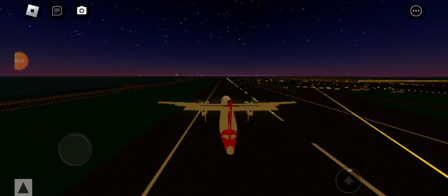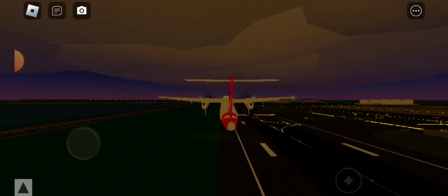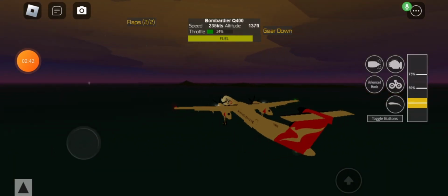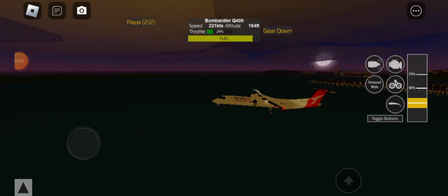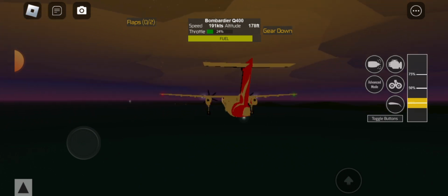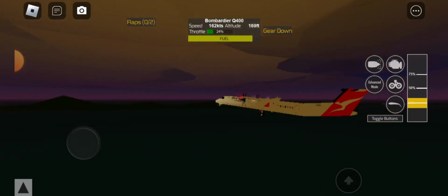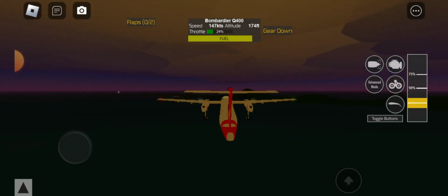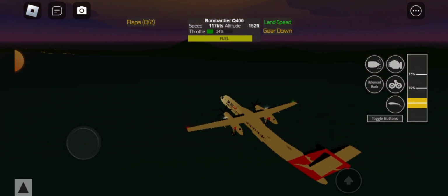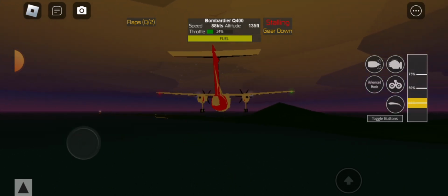Right. Trying to take off. Come on. We're overloaded. Well, it's not too quick there. We're gonna crash. Flaps up. We're not gonna make it. Come on. Come on, don't fail me now.